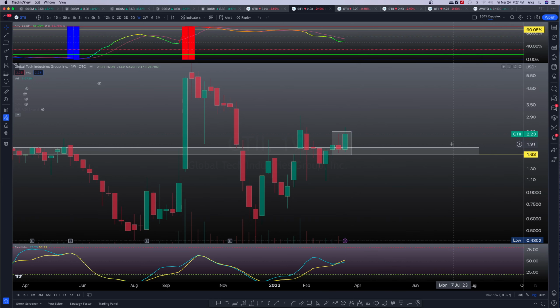But we definitely want to know, and the upside here would be very much contingent upon the closure of this weekly candle. Okay, so we definitely need to wait for that, and then we can validate the continuation to the upside.